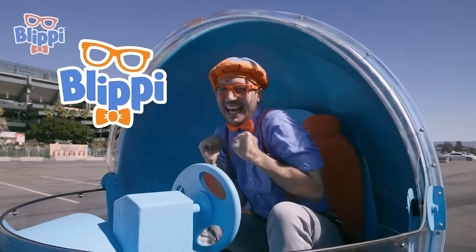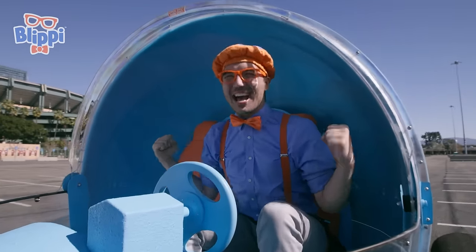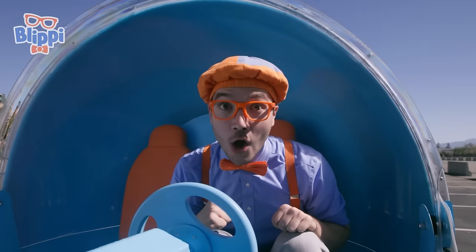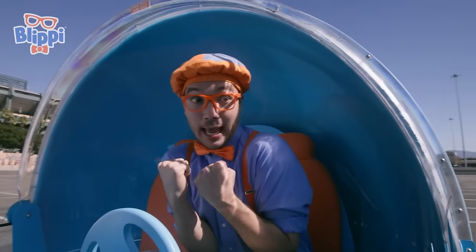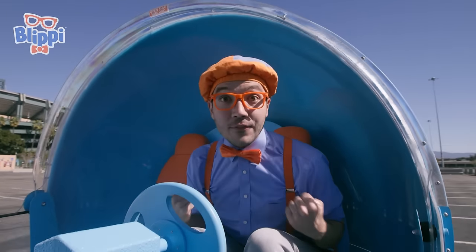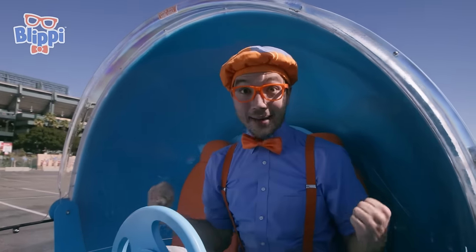It's me, Blippi. And today, we're here at Angel Stadium in Anaheim, California. And today, we get to go to Monster Jam. Monster Jam is an event with monster trucks. Do you know what a monster truck is? You do? Have you seen one before? They are enormous. They are gigantic. Well, I'm really excited to see a monster truck. Oh, and maybe we can even meet the driver. This is gonna be so cool, seeing them race and jump off ramps and maybe even do a flip. Okay, let's go.